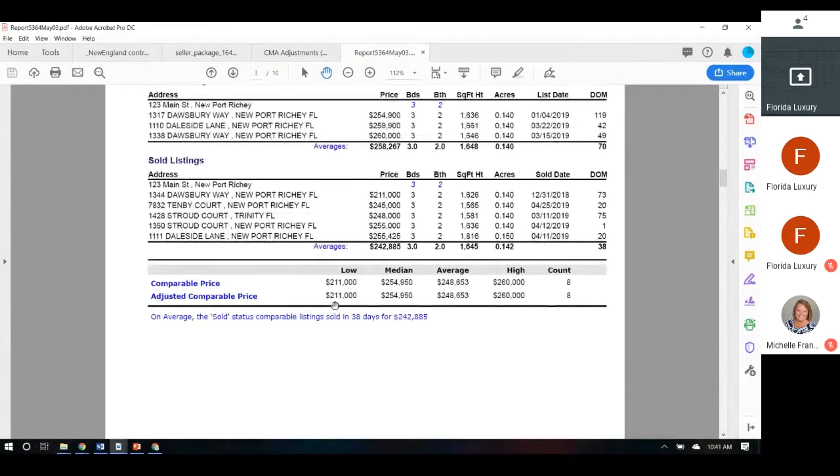So again, we have our comparable price, a low price of 211, a median of 254, an average of 248, and a high of 260. So this is the range of comparable properties. On average, the sold comparable listings sold in 38 days, and to hit this average of 38 days on market, homes sold for $242,885.